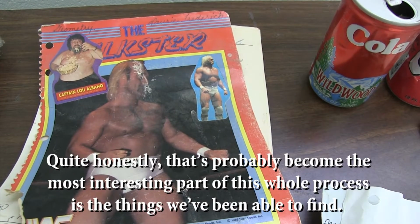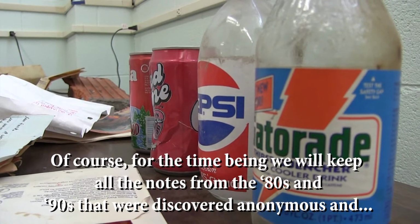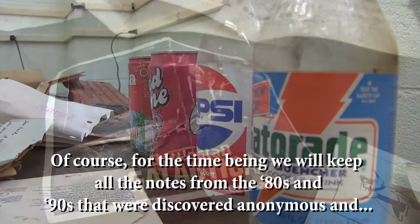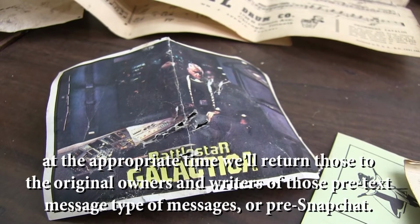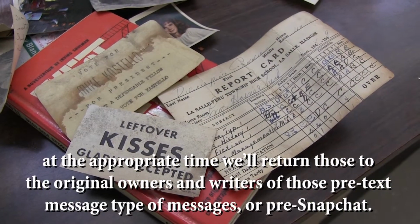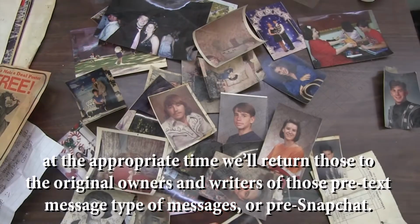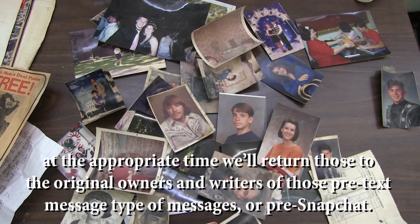And of course, for the time being, we will keep all of the notes from the 80s and 90s that were discovered anonymous, and at the appropriate time, we'll return those to the original owners or writers of those pre-text message type of messages, or pre-Snapchat.